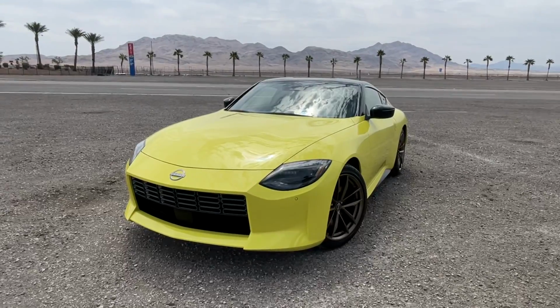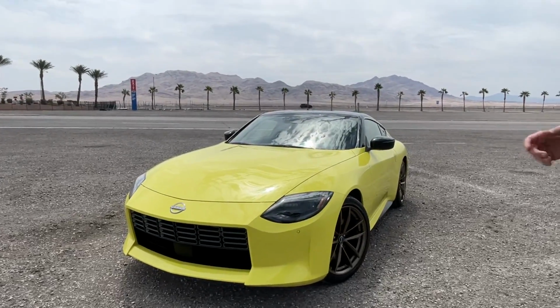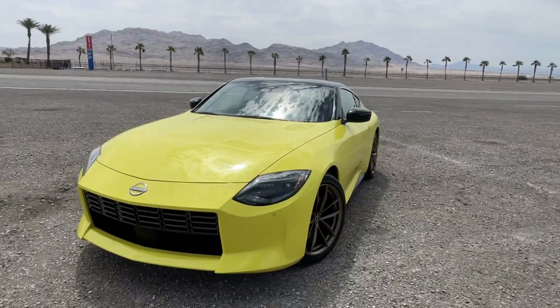Now, this is the Proto Edition, the top dog, the most fancy one of them all. There goes an F-22, I think. They're all over the place.